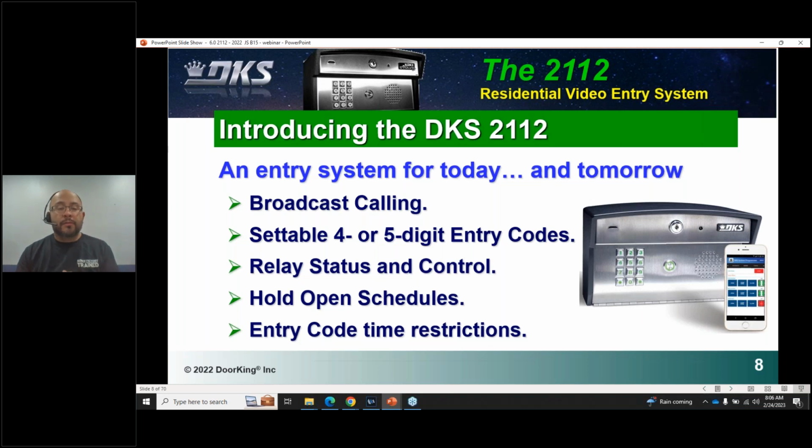Entry codes are settable to either 4 or 5-digit codes. It's up to the homeowner how many digits they want the codes to be. We can see the relay status and can do relay control through the website and also through the app. And I'll show you the app in a little bit. And we have traditional hold open schedules and entry code time zones.